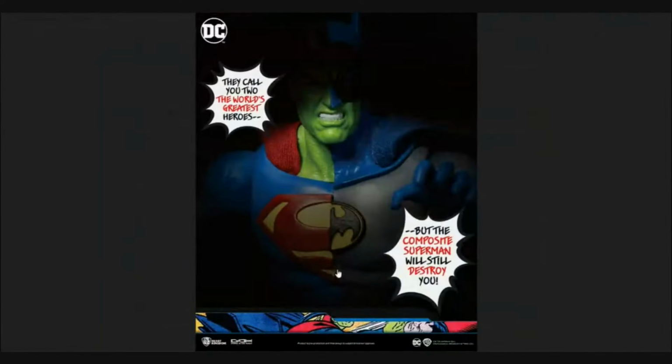And they've been teasing some more stuff on the DC comic book front, which has me going, okay, keep talking. What else you got coming for us? And so they showed a little bit more, I guess, another teaser of the composite Superman.